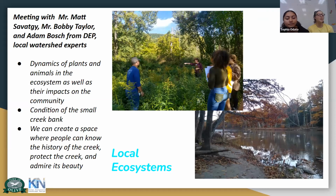So our second meeting was with Matt Savacci, Bobby Taylor, and Adam Bosch from the DEP, who are some local watershed experts. So what we learned in this meeting was the dynamics of plants and animals in the ecosystem, as well as their impacts on the community. What I took away from this was that invasive species like knotweed have a very big effect on the ecosystem and negatively affect soil erosion and all the animals around. So I think that we have to be very careful about what we put into our ecosystem and how we treat the area.